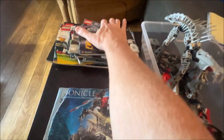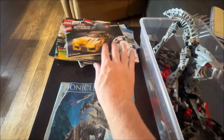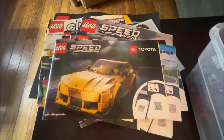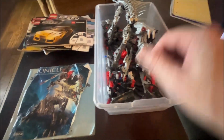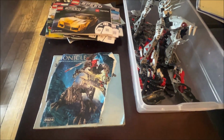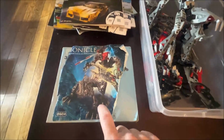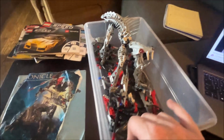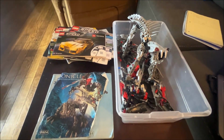Bunch of manuals, bunch of Speed Champions manuals. You know, bummer that they weren't all in there. There's that Toyota Supra that I'm always banging on about. Should have bought a bunch of those at Walmart when they were on sale for 16 bucks. But this set right here, this Bionicle set, 8924, partially complete. It's actually mostly complete. There were only about 7 pieces that I needed to order off of Bricklink. They haven't come yet, and those parts totaled $5 or $6. But like I said, this is like a $100 set loose. So definitely the best set that was almost complete, near complete in the box. So yeah, watch out for those Bionicle sets.